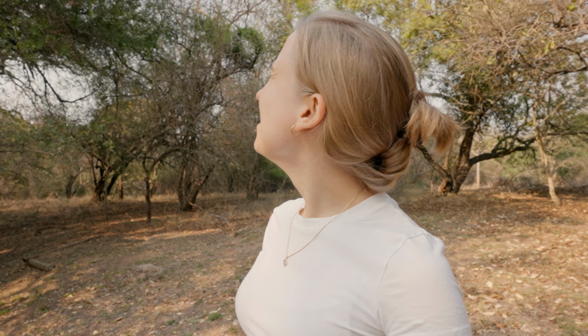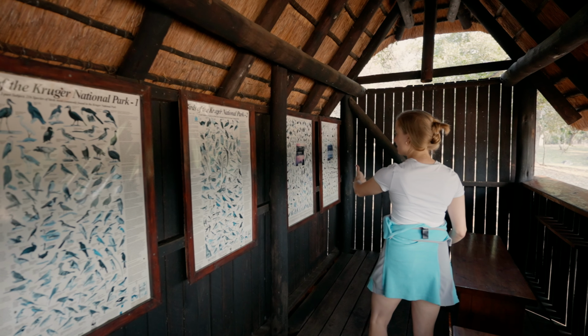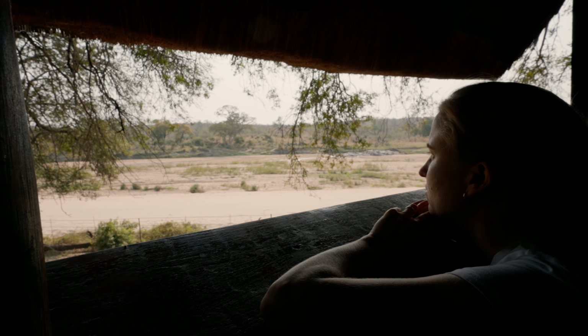Oh, hello. Apparently, even though there's a fence, they've had leopards come into the camp. Something I learned from the Woolhutter Trail is if you enter a place like this, or like a bathroom, always check up. Always check for any snakes. Even though it's fully booked, it's so quiet. I think it's the best camp in the south of Kruger.